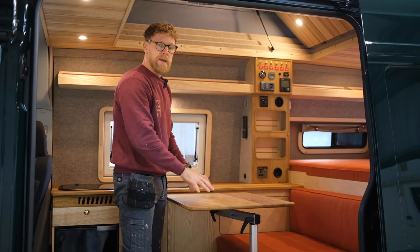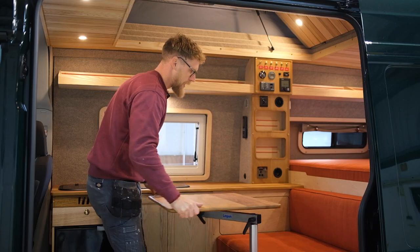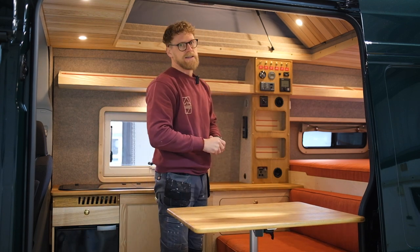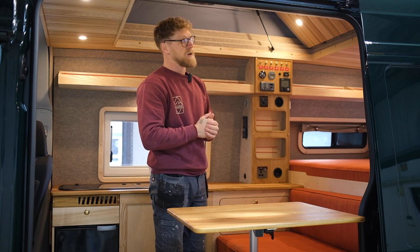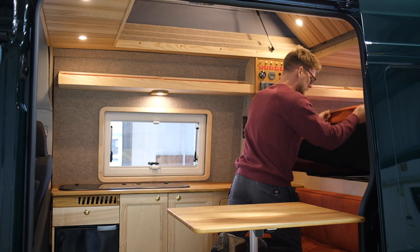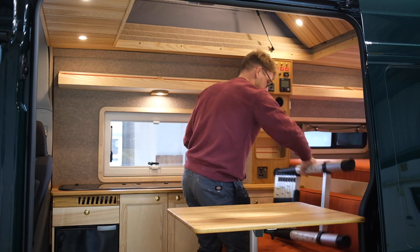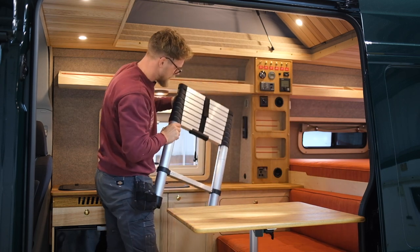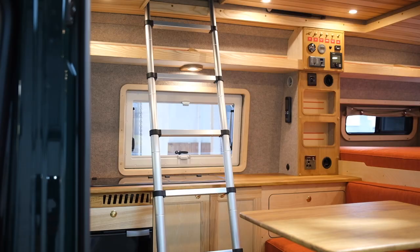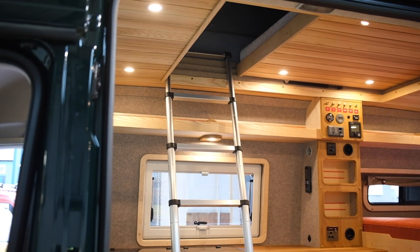This is the table in its main position. It's on the lagoon table base, so it can easily be swiveled out of the way. So we can move this over here. And what I can do is access the garage area and take out the folding ladder so that we can access the elevating roof space. So I lift up the mattress. We have a hatch here that I can lift up and grab the extending ladder. Place it down here. Now it's easy to walk up and access the elevating bedboard.